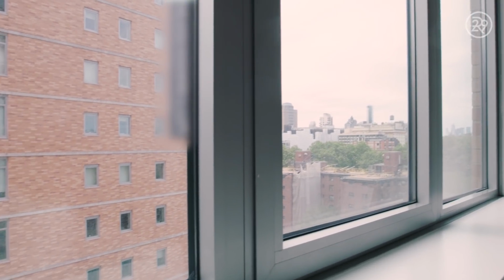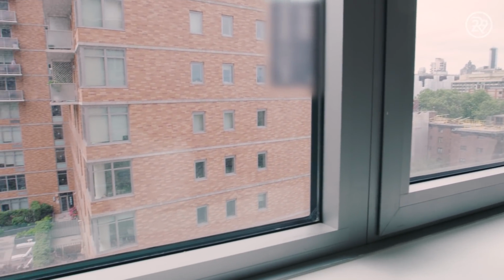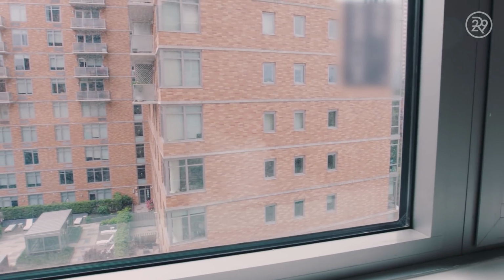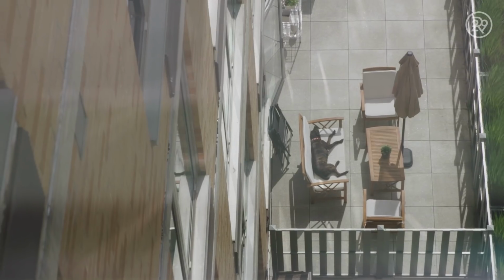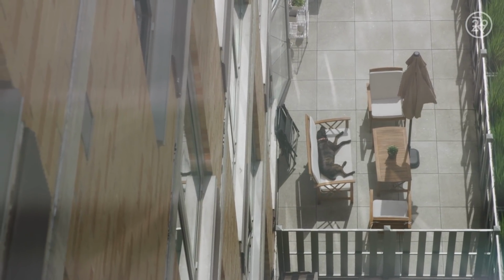My least favorite part of the apartment is the view, which is like a very small thing to complain about, but it looks directly into the next building over. So like, I often think that my neighbors are watching me, even though they definitely probably aren't, at least I hope.